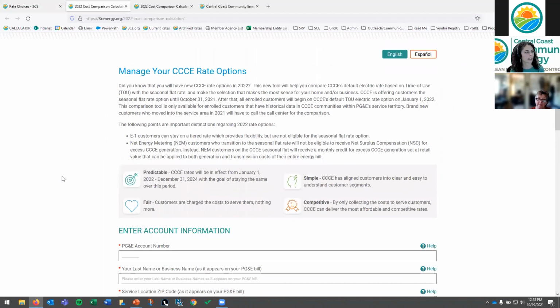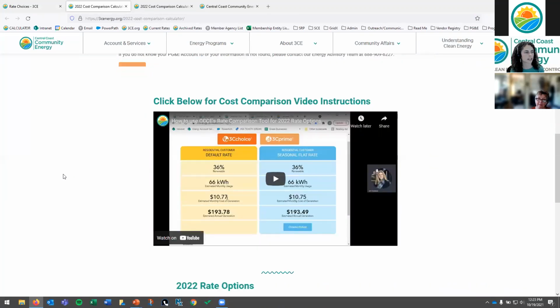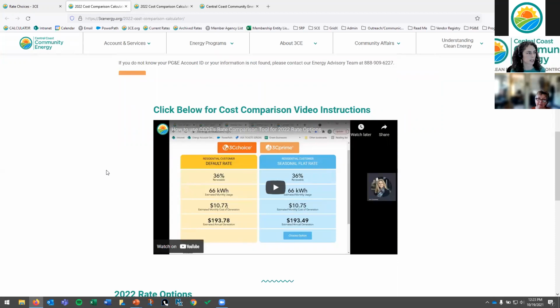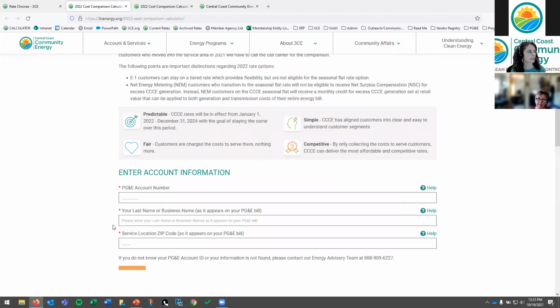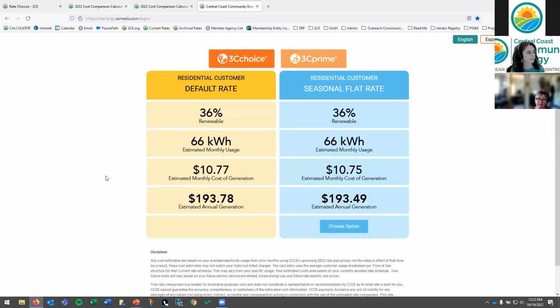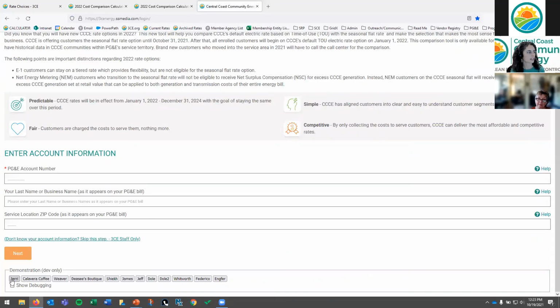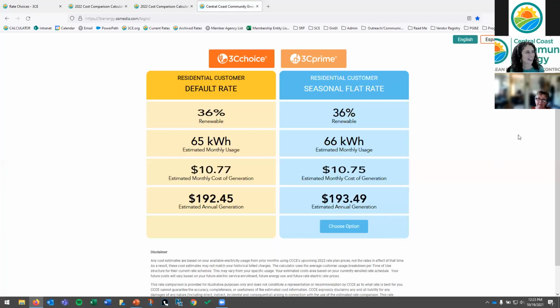And here is the place where you can enter all of your information. And right below that, there's a more detailed walkthrough video that you can watch and do that and enter your information at the same time. So you would enter your account number, your last name, and your zip code right here. Sorry, excuse all the clicking.